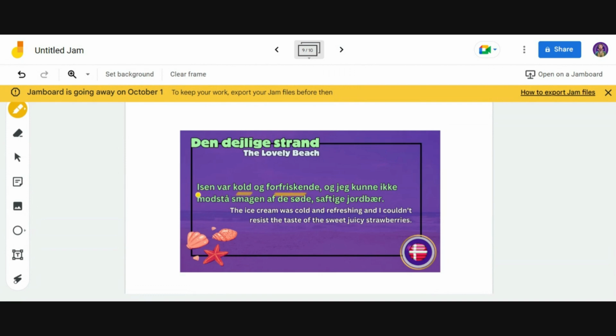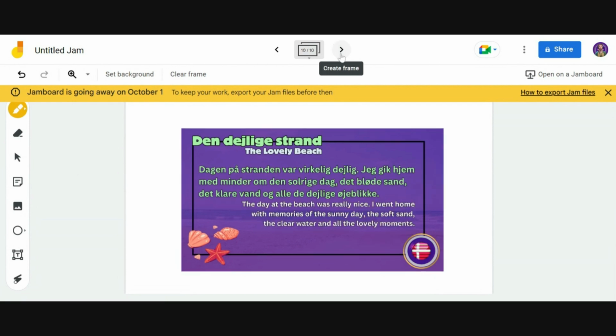Nummer 9, isen var kold og forfriskende. So here we're talking about an ice cream in is. So cold without a T, without an E. Forfriskende, same thing. Only one way to write the adjectives with these endings. Og jeg kunne ikke modstå smagen af de søde, saftige jordbær. Again, double whammy. We're talking about jordbær in plural. So these adjectives both have E's on them. But also we have the definite form with D in front. So it's both.